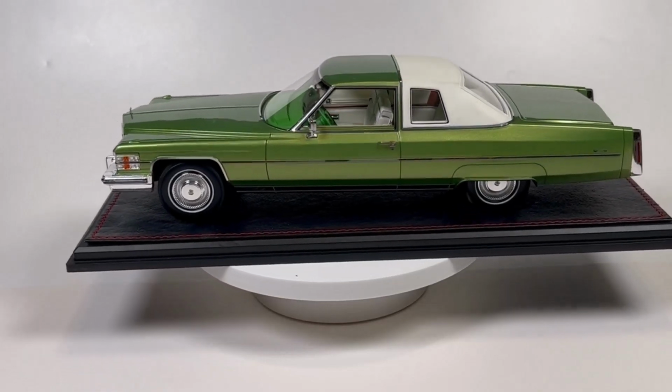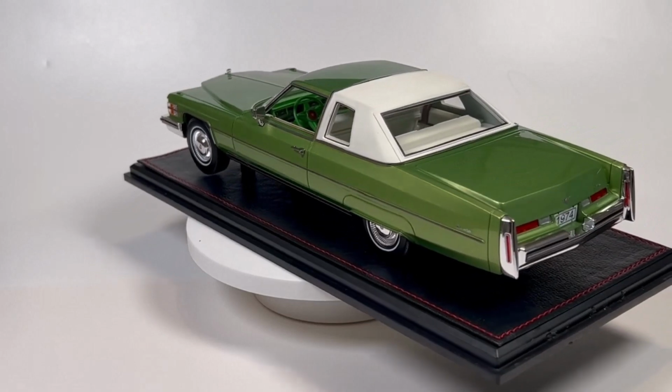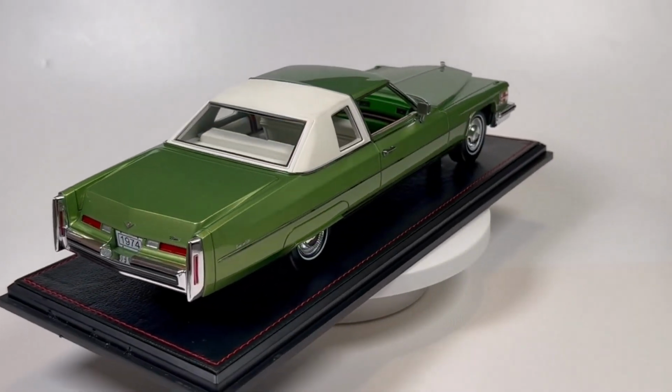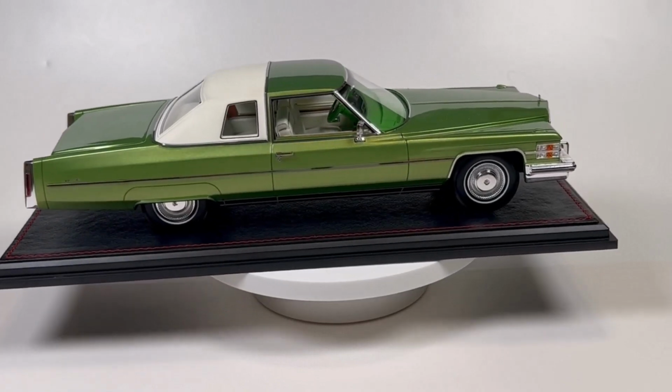So, you know, the finish is absolutely spectacular. The grain, the metal flake in the paint is to scale. It's absolutely beautiful. Stamp always does a good job on their finishes, but this just goes beyond.